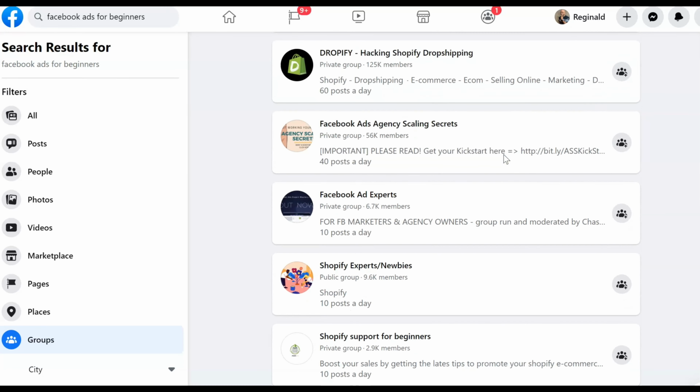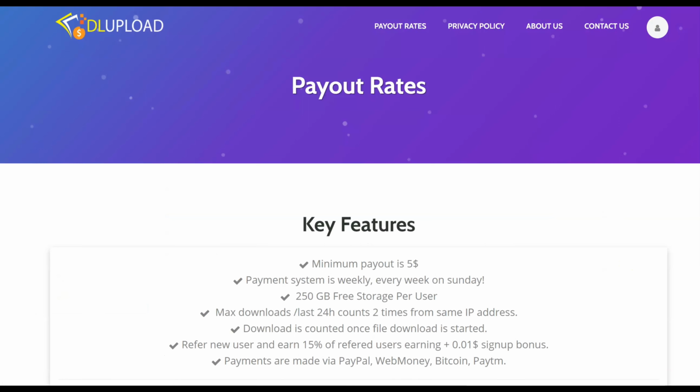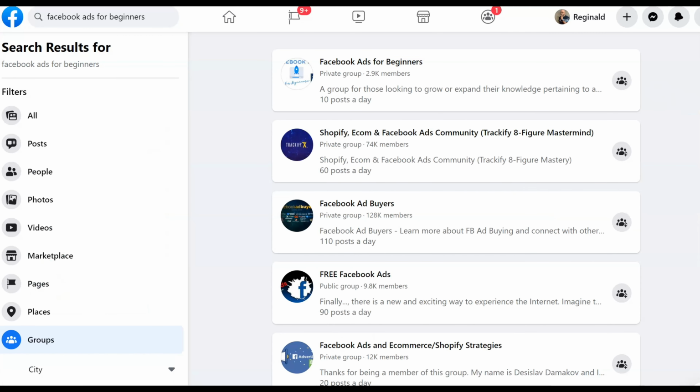So, guys, this is very simple. I mean, some steps you have to take, but it's very simple. And you can make some good money doing this with these Facebook ad templates. So go ahead and go to DL Upload, register there. Then go to idprplr.com, register there. Download the Facebook ad template, then go to Facebook to share the link once you get the link from DL Upload, and watch the money start rolling in, guys.